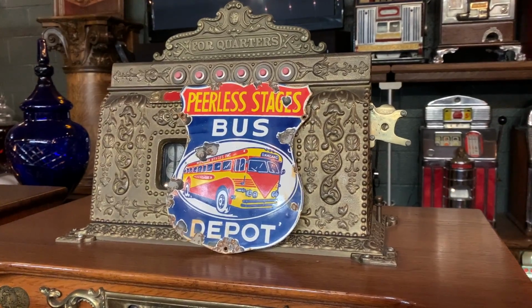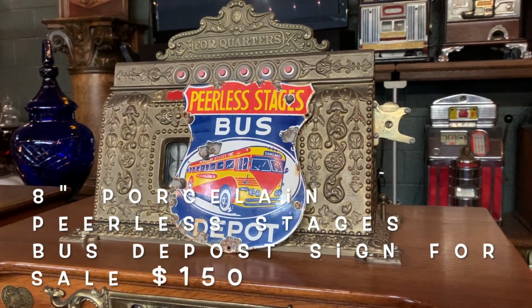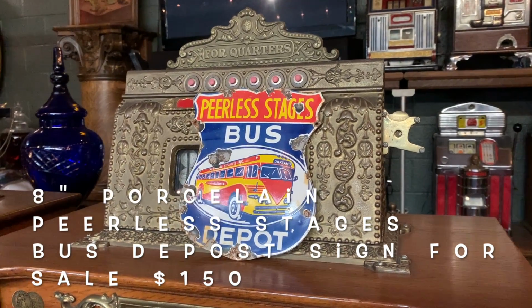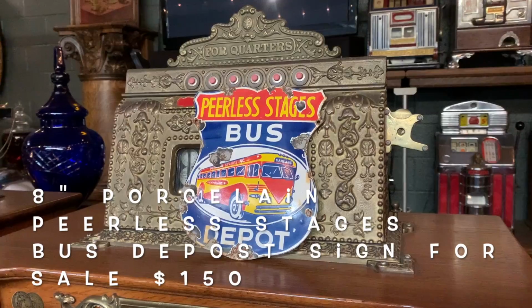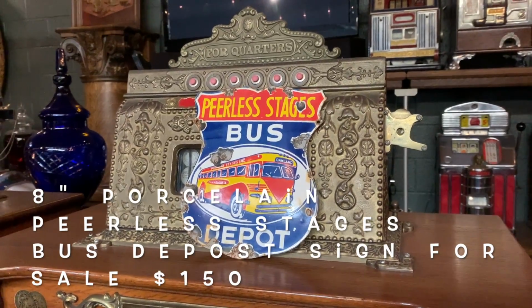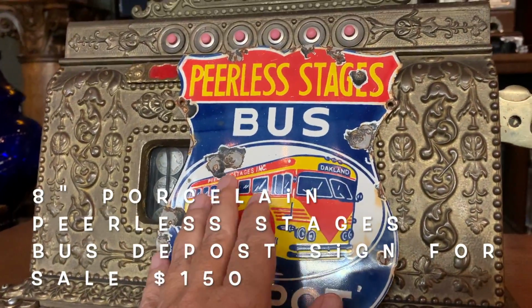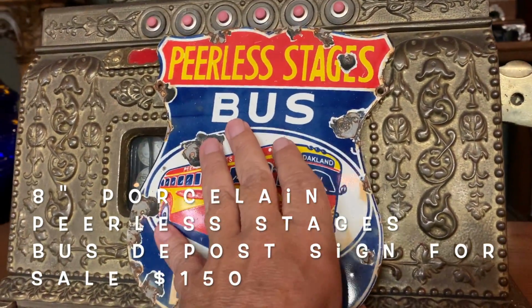Mantiques Network, how you doing today? We got something really kind of cool here. This is a Peerless Stages. It's basically a Peerless bus company, very similar to Greyhound, out of Northern California. It's a cool little porcelain sign. I really don't have an idea of what the vintage is on it. We're just selling it as a cool porcelain sign.